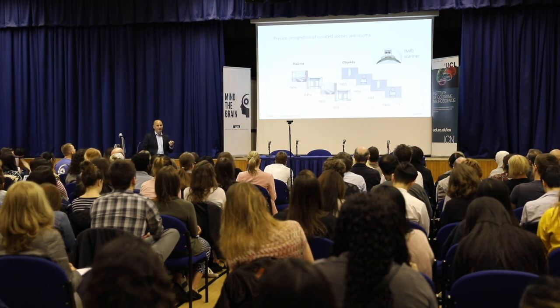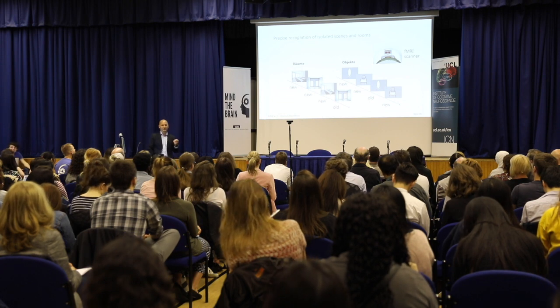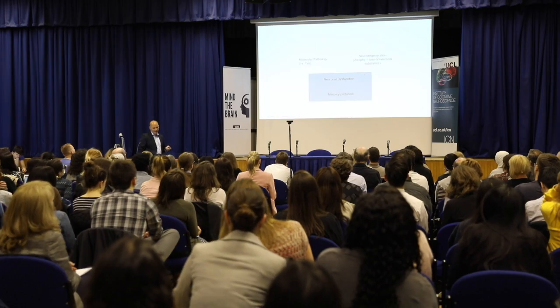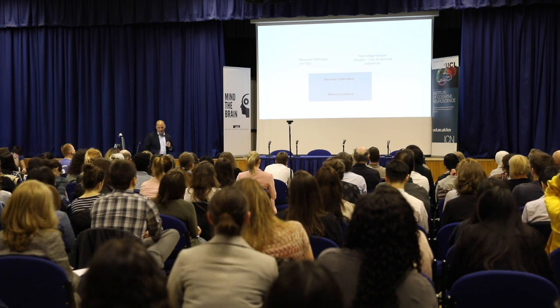And in order basically to see whether tau accumulation has a specific effect on object memory, we created a task that probes memory precision. And it's actually a challenging task. So you see an object like this, and afterwards, when it's repeated, you have to say, oh, this is not exactly what I saw. This is actually a new version. And we do the same with rooms. So here, the boundary of this room is slightly shifted, and you have to basically recognize that. And then we put our older participants into an fMRI scanner, and they basically complete this task. And so we gain some information.